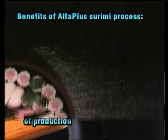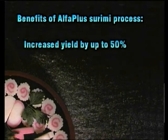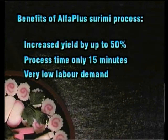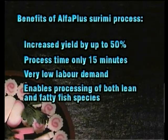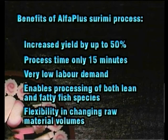And here are the benefits of the Alfa Laval AlpaPlus Surimi process. Increased yield by up to 50%, process time only 15 minutes, very low labor demand, enables processing of both lean and fatty fish species, flexibility in changing raw material volumes.